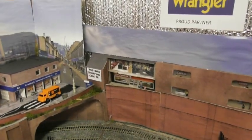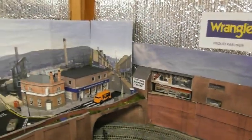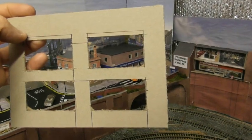Now this is the first bit of the exterior wall for the shopping centre I've done. And this is a design based on the template, and you can see the black lines that I've drawn around the template.